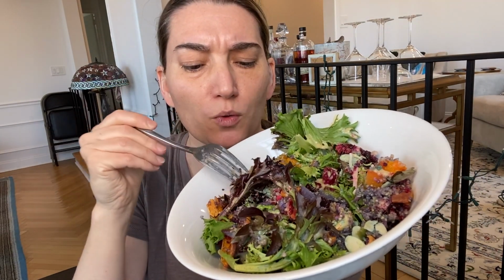Just had a butternut squash. It's mild, fresh. Try a beet now. Still retains some of its firmness. I think this is going to be a very filling lunch, because between the beets and the butternut squash and then the quinoa that's in there, I think that's going to fill me up.